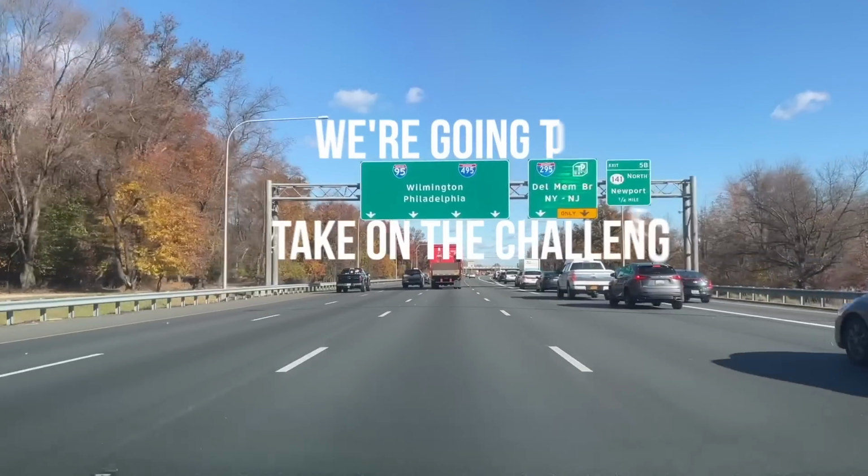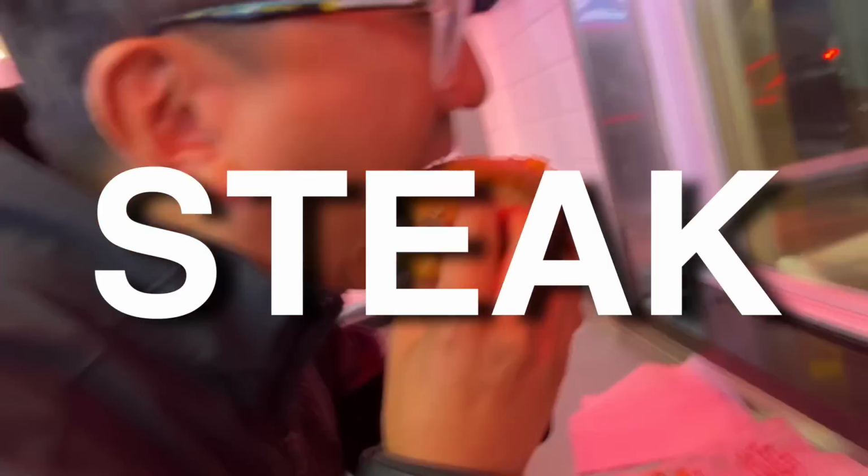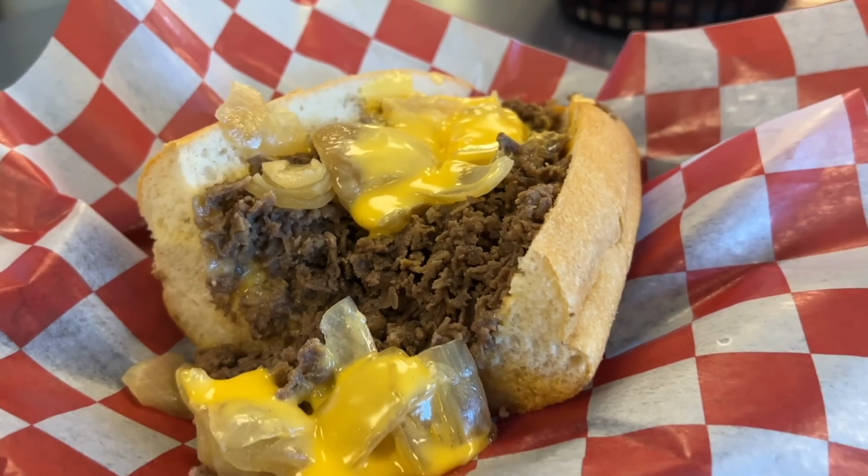We're going to take on the challenge to eat every single Philly cheesesteak that we possibly can in a 48 to 52 hour period. So we don't have too much time, but there's a lot of cheesesteaks to eat.